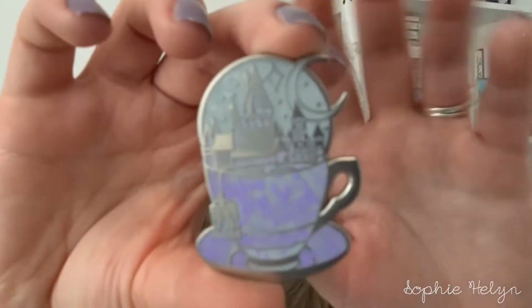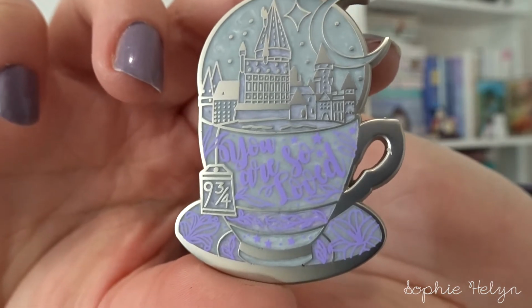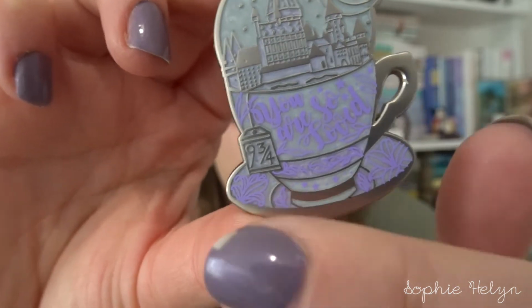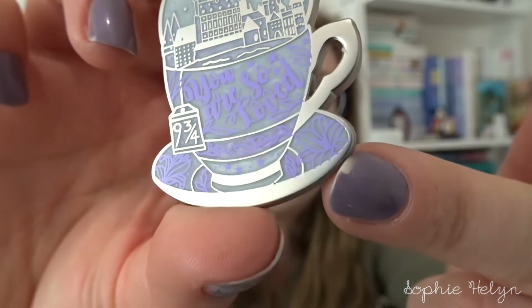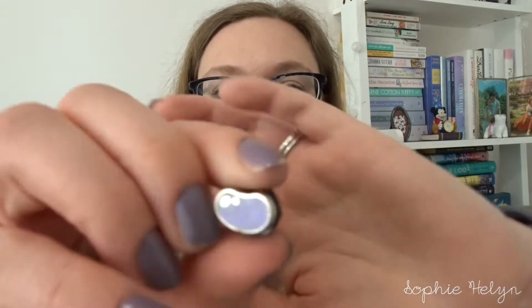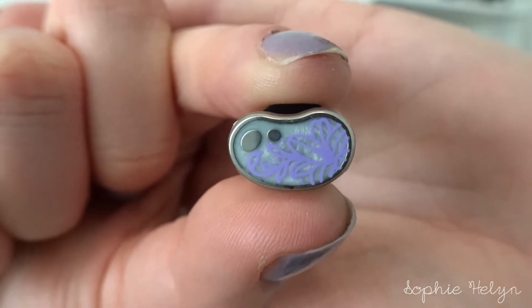It is inspired by Lily Potter, and it says "You are so loved" on it. So this is what it looks like. It's kind of hard to read, but it's got that really beautiful pearl detail on it with Hogwarts at the top. You've got the little 9 3/4 tea bag, and then you've even got some little lilies down there. So that's the teacup, and then the coordinating bean is equally as pretty, and it is just little lily flowers like that. So yeah, really pretty.